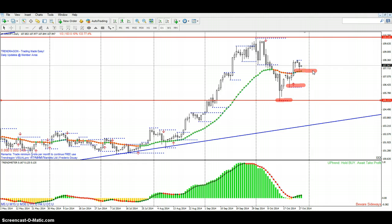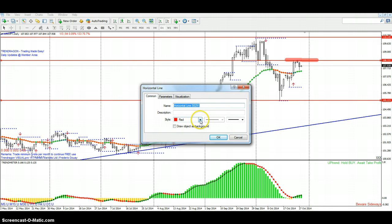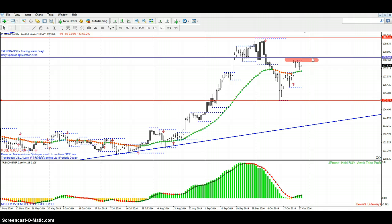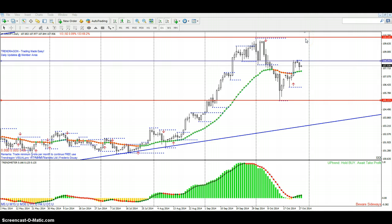In this case, it's quite easy for us to see where to enter the market. You would enter at the break of this level here, which is basically 108.33, and I'll put that in blue so you can see it better. And the objective of this move would be the previous high, 110.145, with the hope or the objective that it would break that high and resume the move up based on the weekly chart.